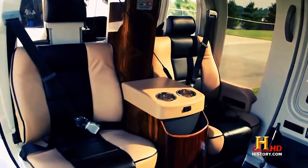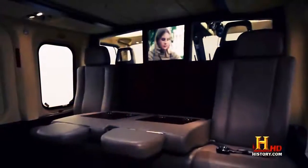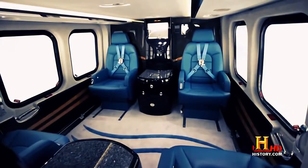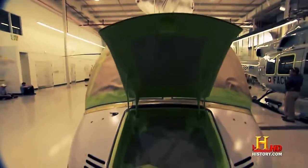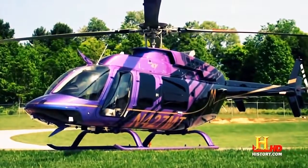If we put reclining seats in, had cabinets up where they could talk on the phone or work on their laptop, had monitors that actually would rise up, the sky is the limit, anything you want to do. But they aren't finished yet. The last step is the paint. And this is where the customer can really make the helicopter his or her own.